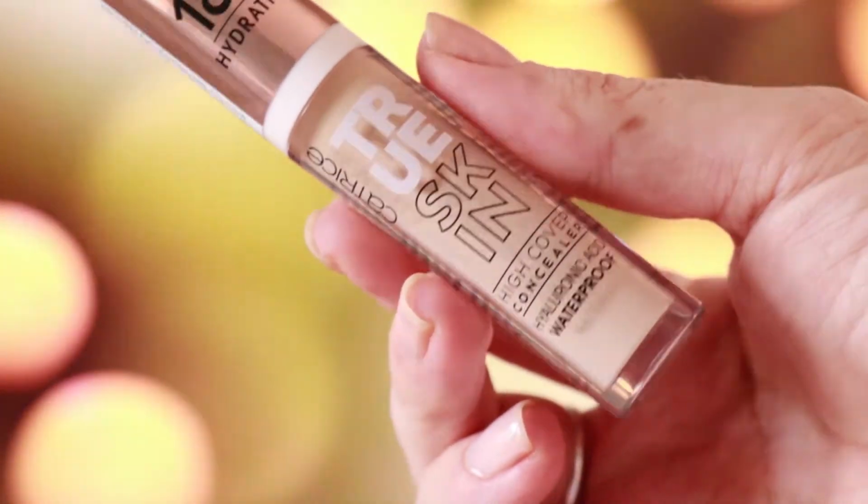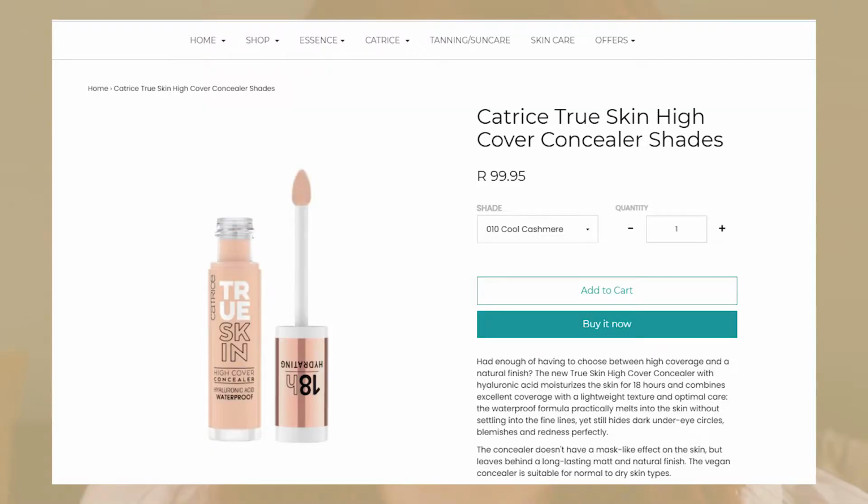But I'm going to go in with the 18-hour True Skin High Covering Concealer. And fun fact, this is waterproof. So it is a comfortable high coverage concealer with a moisturizing hydro boost complex. It won't settle into your fine lines. It's a fresh and even, soft matte finish, and covers under eye circles while being long lasting.